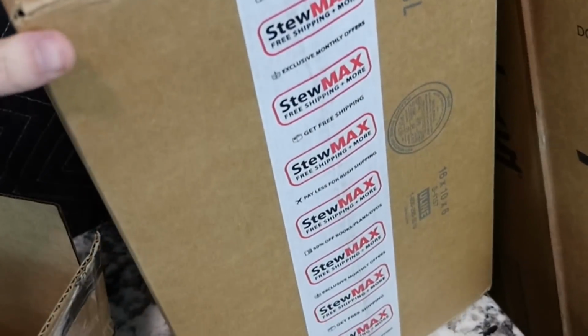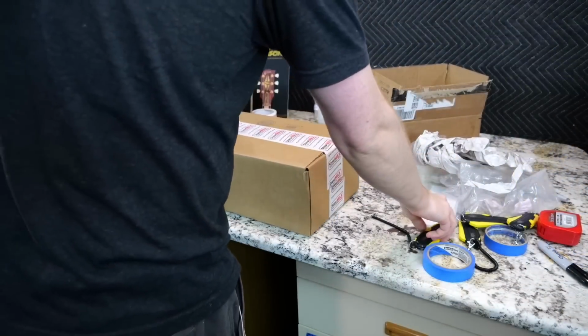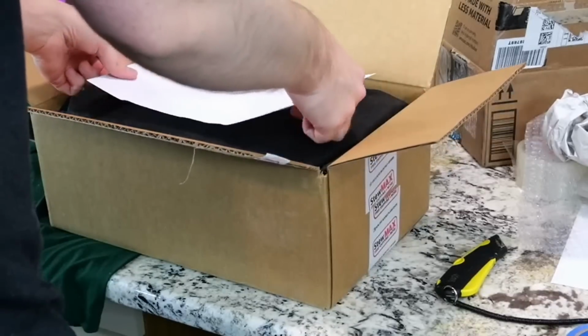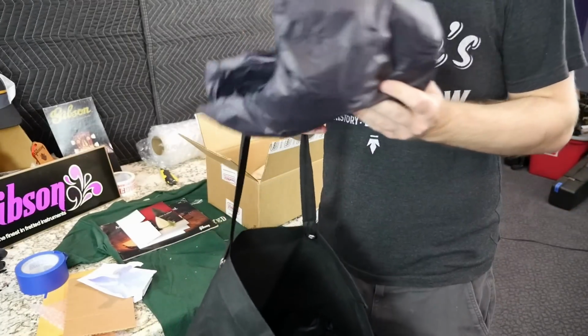And next over here, we have a mystery box from Stu Mac. I don't remember ordering anything anyways, so let's see what's in the box, because it's pretty chunky. Stu Mac, if you're not familiar, they sell really good guitar fixing equipment. And it appears today we get a cool little swag kit, all wrapped up for the holidays.